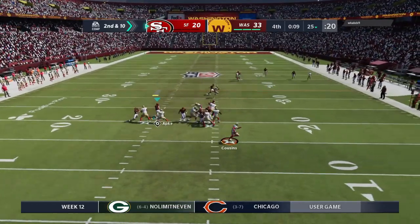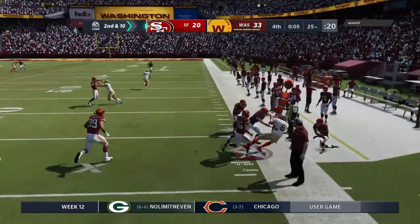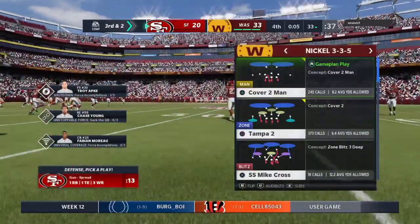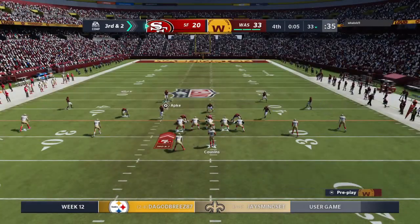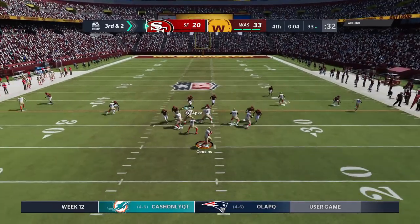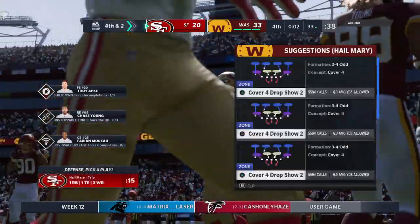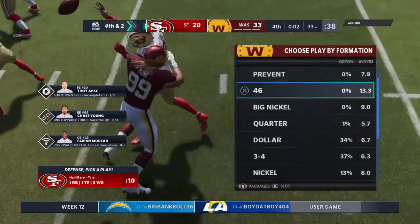Here's Cousins. Flush to his right. And now he's going to use his legs. And he'll be out of bounds across the 30-yard line. He turned that into a nice gain. Gets him 8 yards closer for 3rd down. 3rd down. An extra man here in the secondary for Washington on 3rd down. One last shot now for Cousins. And that is incomplete. 2 seconds left on the clock. Incomplete. It's 4th down.